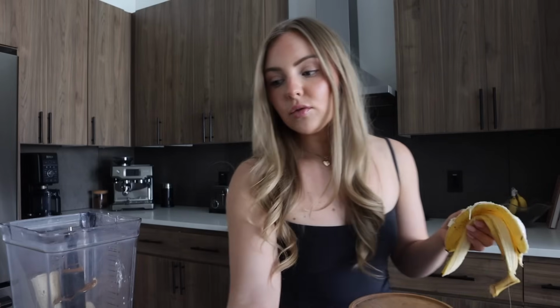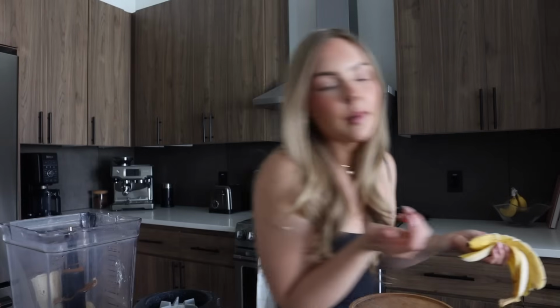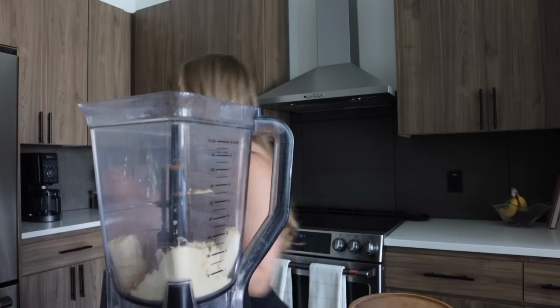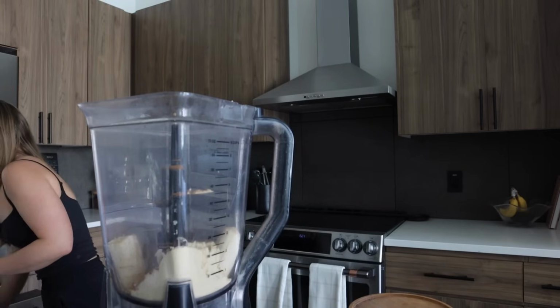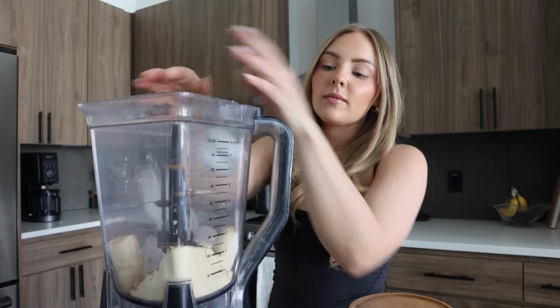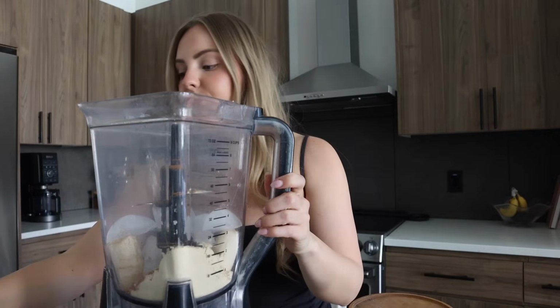Because I used to have apples with peanut butter, and I would have so much peanut butter, probably more peanut butter than apple, and it's honestly just because I wasn't really educated on it and I didn't know that. So I'm just telling anybody who isn't aware. It just tastes so good, but it's easy to overeat.